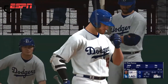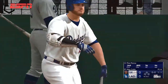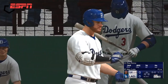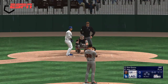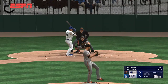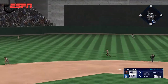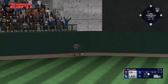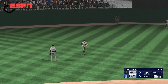Back here at the ballpark. Now it's the DH, Max Muncy. Leading off for the Dodgers, the designated hitter, Max Muncy. And a pitch. They stack center field. Now he turns and heads for second. And he's there with a leadoff double.